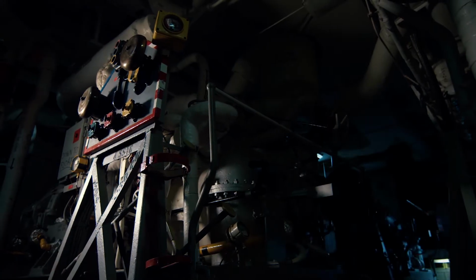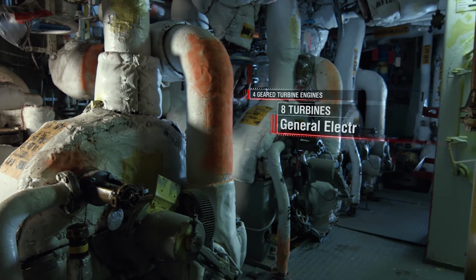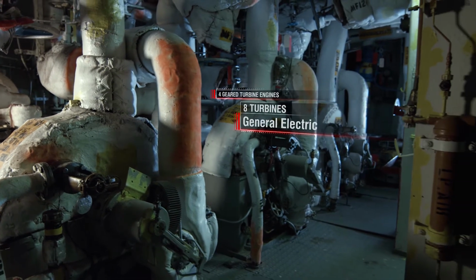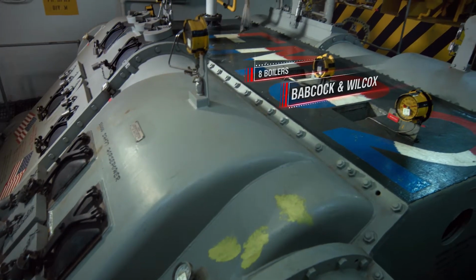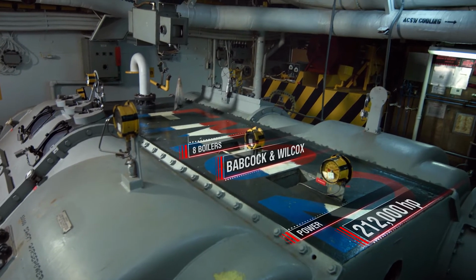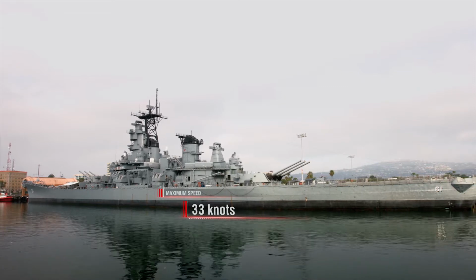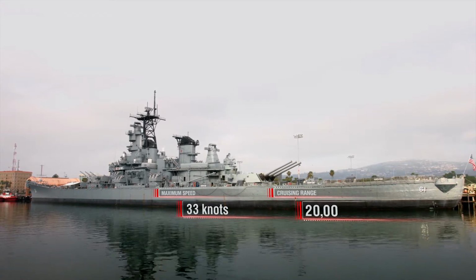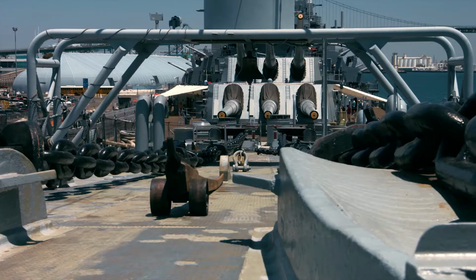Iowa has the most powerful power plant among battleships. 4 geared turbine engines with 8 turbines produced by General Electric, 8 boilers produced by Babcock and Wilcox. Power, 212,000 horsepower. Maximum speed, about 33 knots. Cruising range, about 20,000 nautical miles at a speed of 15 knots.